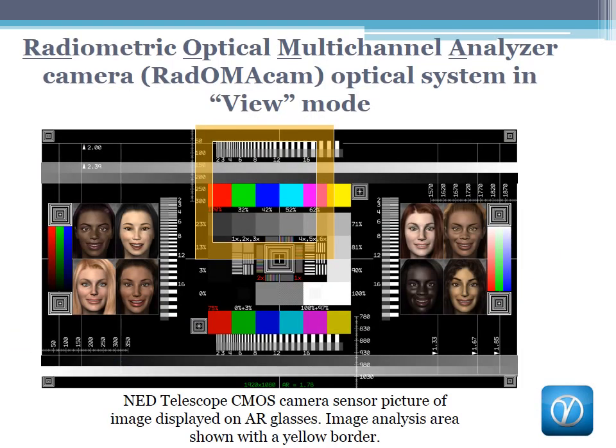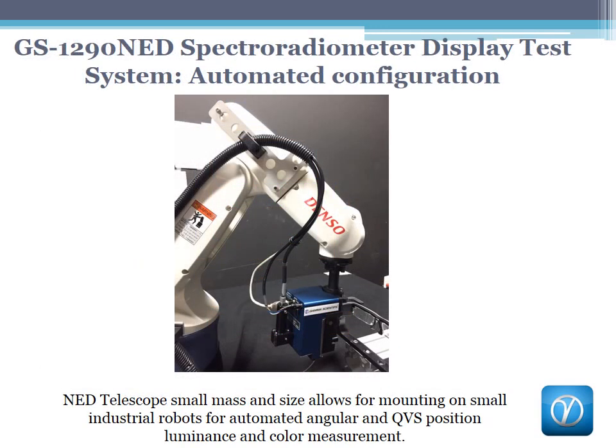So the total field of view of the viewing system, which can also be used for image processing, is 7 by 7 degrees or 10 by 10 degrees, depending on the CMOS image sensor that's in the viewfinder. So this is overlaid over the whole field of view that can be seen through a typical augmented reality display like the BT200s that we have data for. So the 6-axis robot and the small mass and size of the radomacam is very convenient to point to different directions of the virtual image field of view.